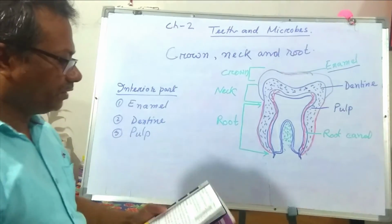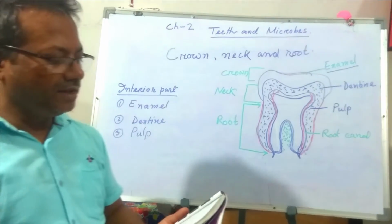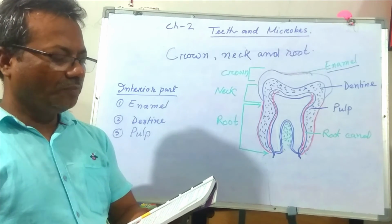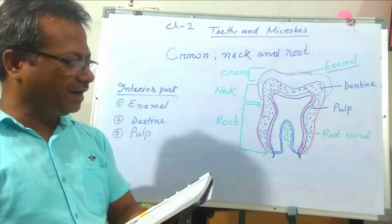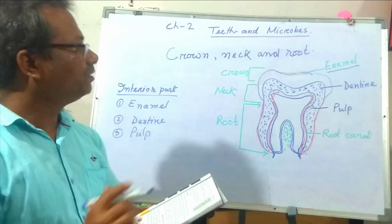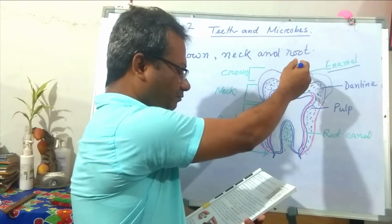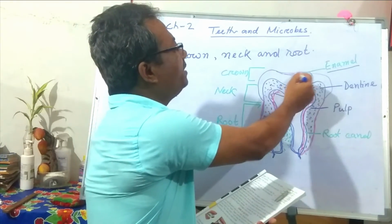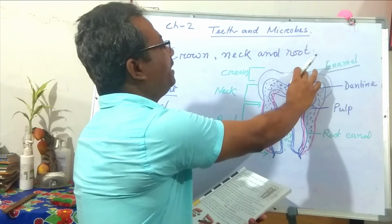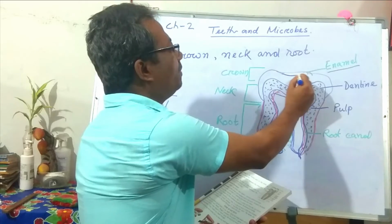Okay, so enamel is the white and hardest part of the tooth. It protects the tooth from wear and tear of chewing and covers the crown. This is the white and hardest region, this region that I colored red, it should be white.